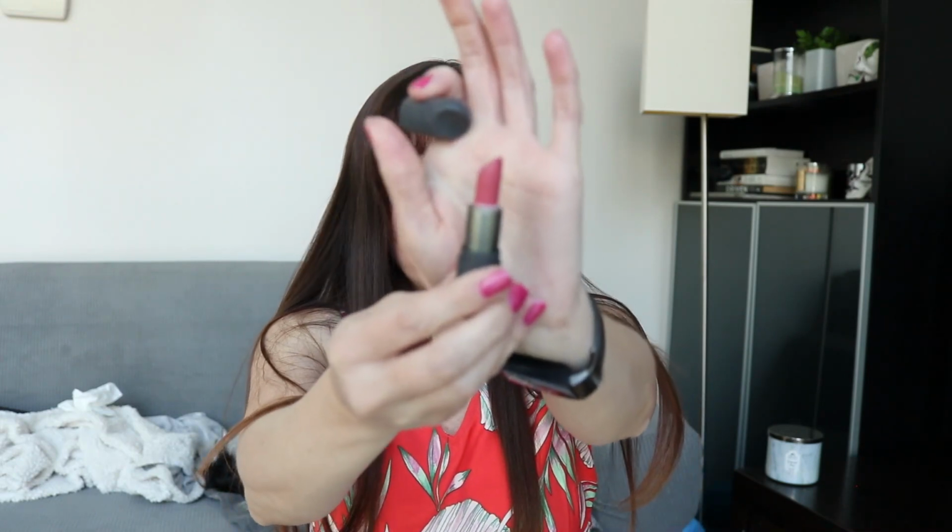The other declutter is this little mini lipstick from Bite Beauty. It's in the shade Fig. Really pretty color. I really like this.